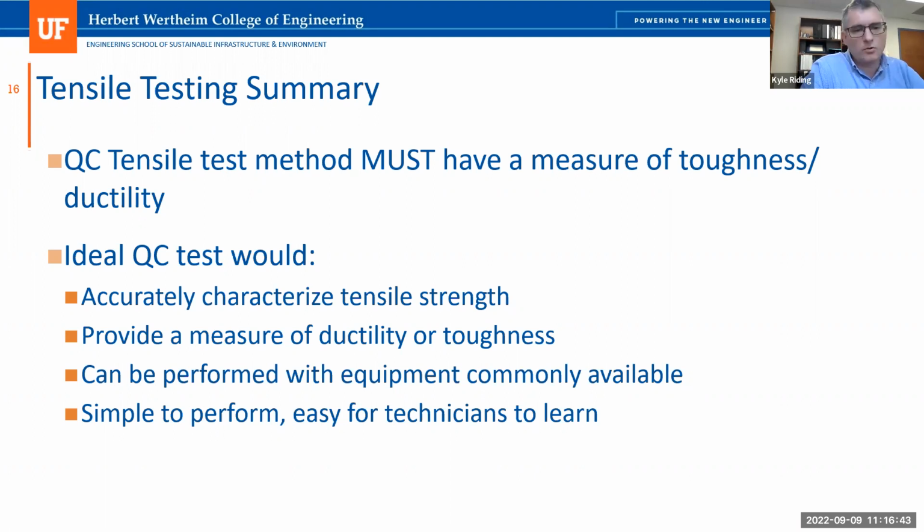So our ideal quality control test needs to be able to characterize the peak strength, also give us the toughness or ductility. We also need to be able to perform this test with commonly available equipment. You're talking in some cases $50,000 for a closed loop testing machine that could run the 1609 flexural test. And that's money that most labs don't want to have to spend. And this is hindering the use and development of UHPC members in practice.